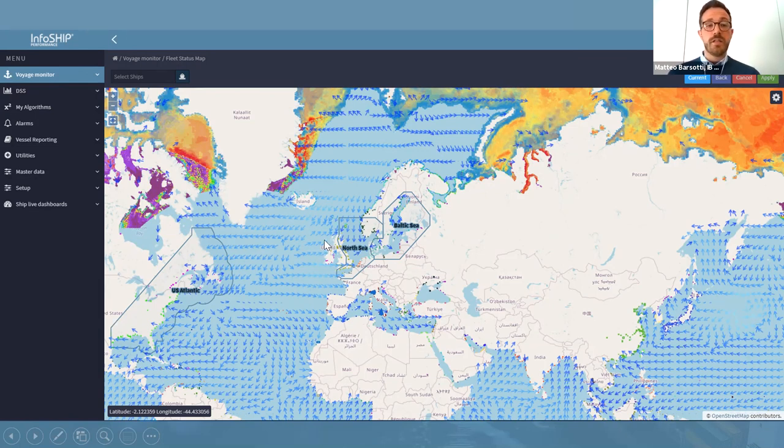The second layer that is possible to add is the area layer. Here we added, for example, the IC area, but we can add many more areas depending on the customer request. And it is important to say that we can activate some alerting on the area if you are entering or if you are inside the area.